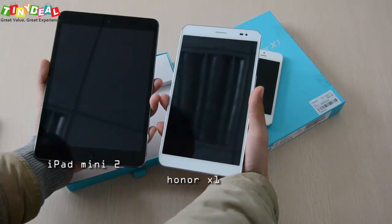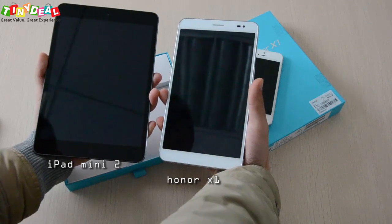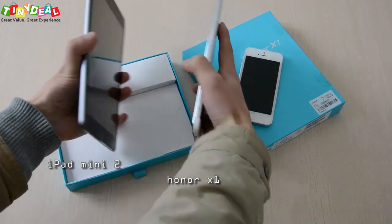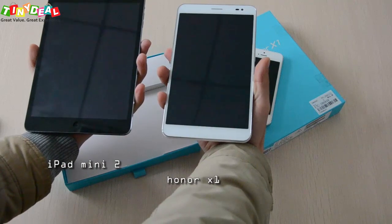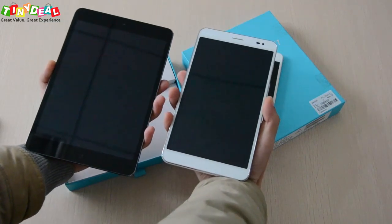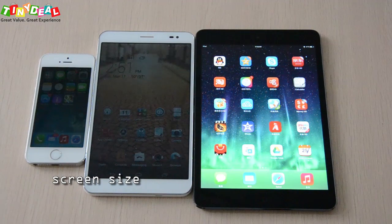This is an iPad Mini in my left hand, Honor X1 in my right hand. I must grip the iPad Mini firmly to not let it drop down. But for the Honor X1, I cannot feel any difficulty keeping it in my hand. This is the best comparison to let you know how big the screen of the Honor X1 is.